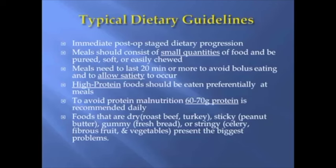Gummy foods such as fresh bread or white sticky rice are hard to digest as well. I suggest that patients avoid those foods for at least the first 3 months to give their stomach enough time to heal and get used to that new feeling.